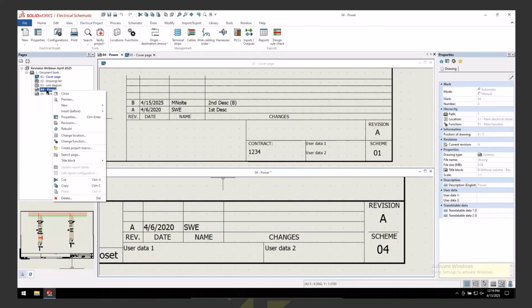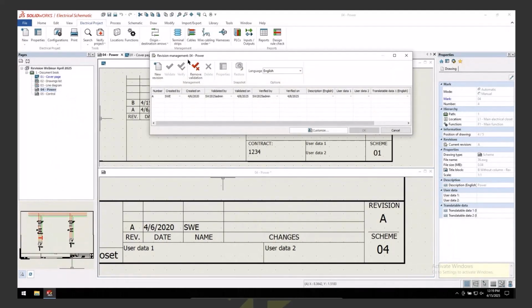If I right click over a drawing and go to the drawing revision controller, so this is the drawing revision controller, revision management just for page 4, the power page there, you'll see that the other revision did not get pushed into this one.